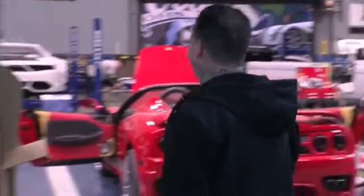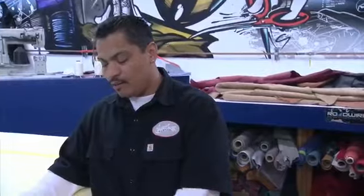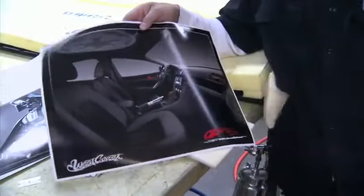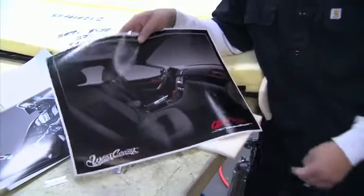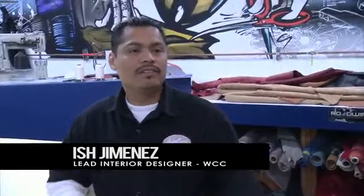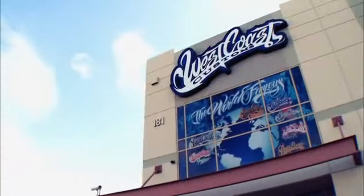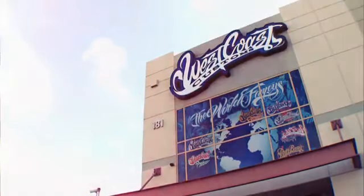Brian and I, we just talk about the Vader car. I understand exactly what he wants, but he wants the quilted material on the sides, the cape, the helmet on the headrest. It's gonna be a challenge, but you know, I couldn't say no. Get out of here. Coming up on Inside West Coast Customs.